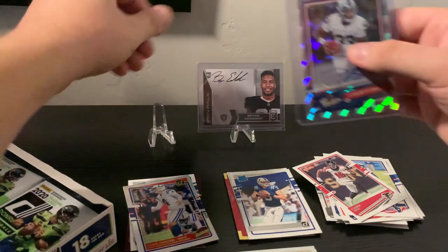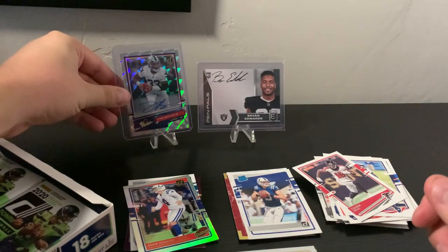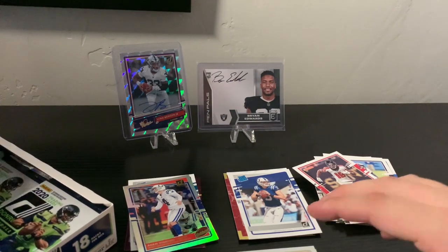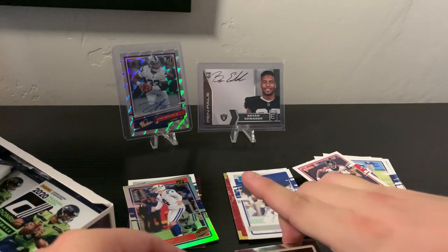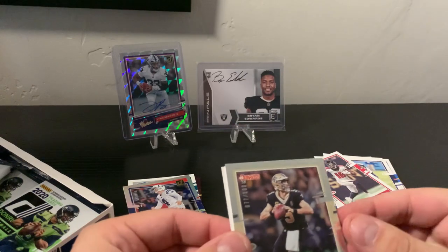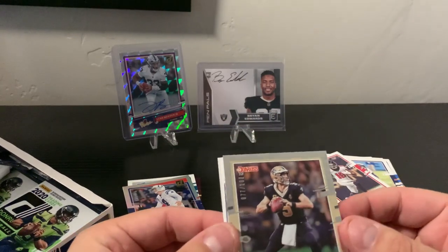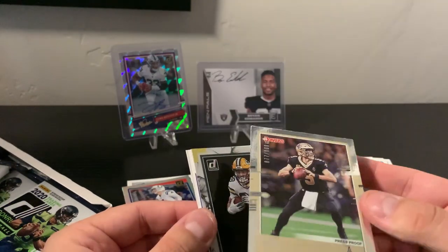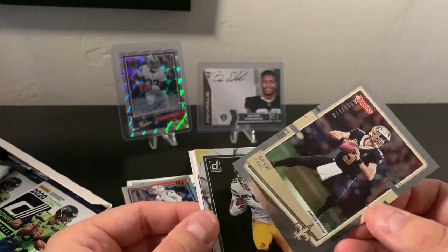And then we'll put that up there with fellow rookie Brian Edwards. All right. Sweet. So actually, oh, sorry. I completely forgot. We have the rest of the pack here too. We have a Drew Brees, silver or chrome. I don't know if this is silver or not, but it's a out of 100.